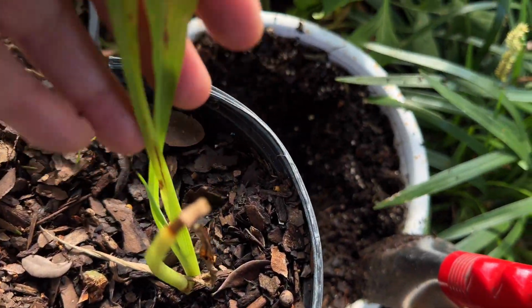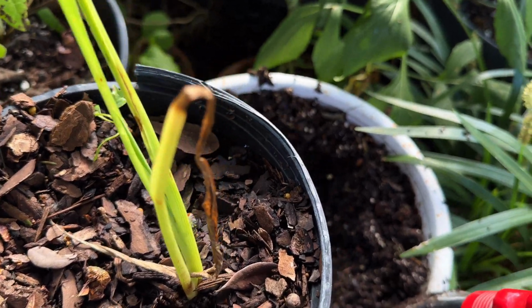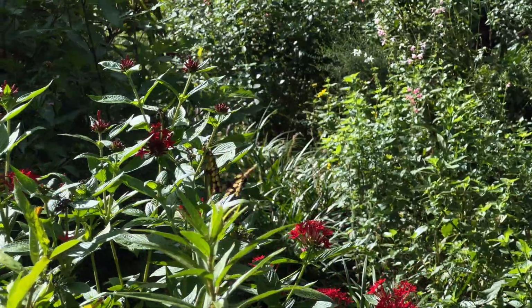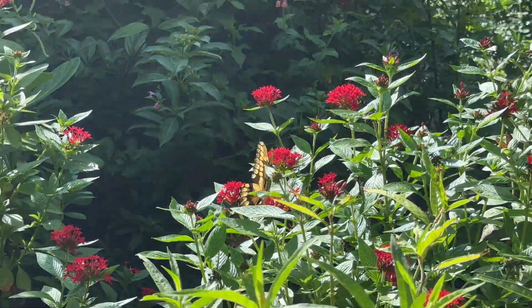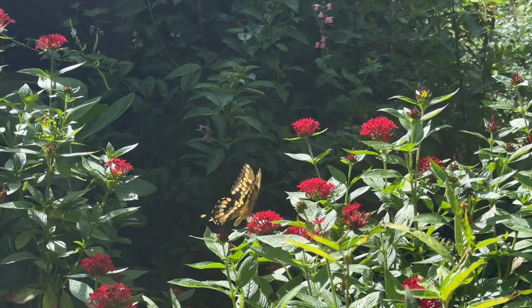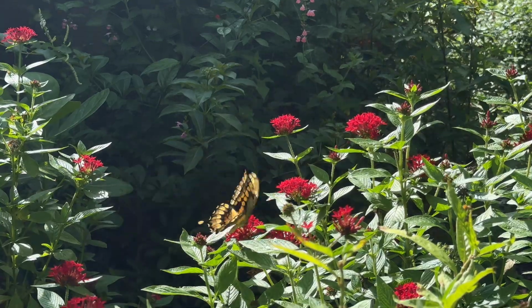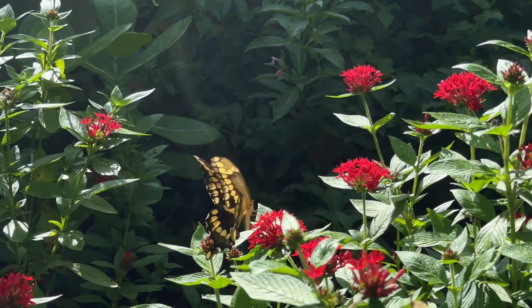All right, here's my beautiful plant. I'm going to transfer it into its new home. I'm walking up to make a little sign for my golden canna, and anyway, this beauty was right here. So of course, you know, we had to stop and say hello. Giant swallowtail, beautiful on the red pentas.